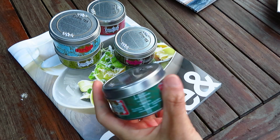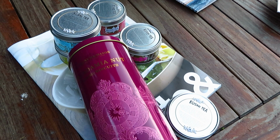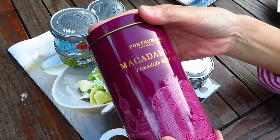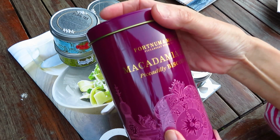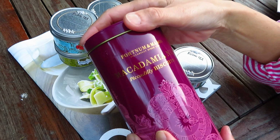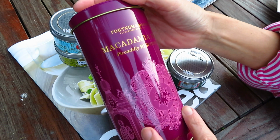Anyway, it's time to have our tea. And you will take a look at the biscuit. And I prepare my water. So this one is macadamia nut Piccadilly biscuit, Fortnum & Mason Piccadilly since 1707.